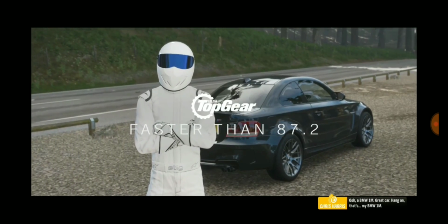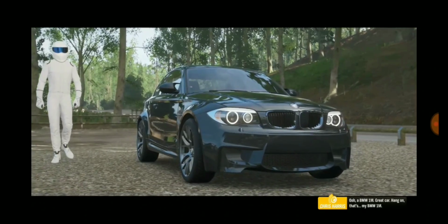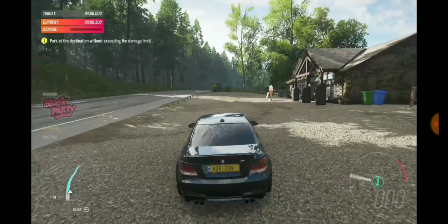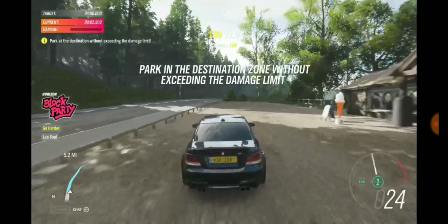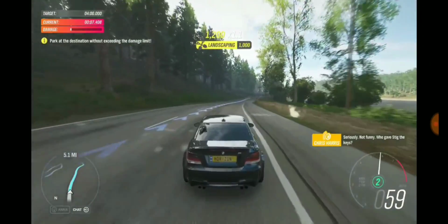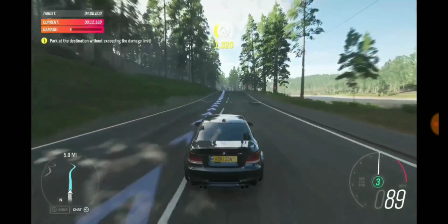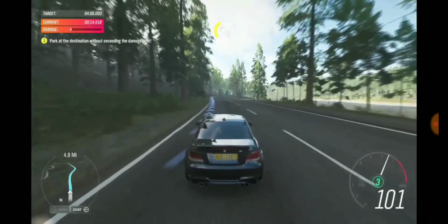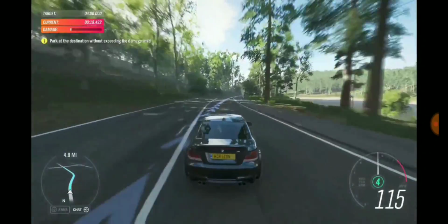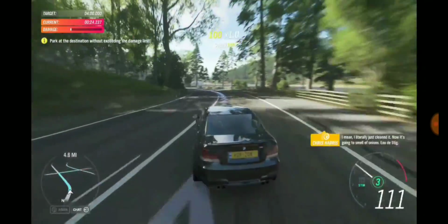Oh, a BMW 1M. Great car. Hang on. That's my BMW 1M. Seriously, not funny. Who gave Stig the keys? I mean, I literally just cleaned it. Now it's gonna smell of onions.